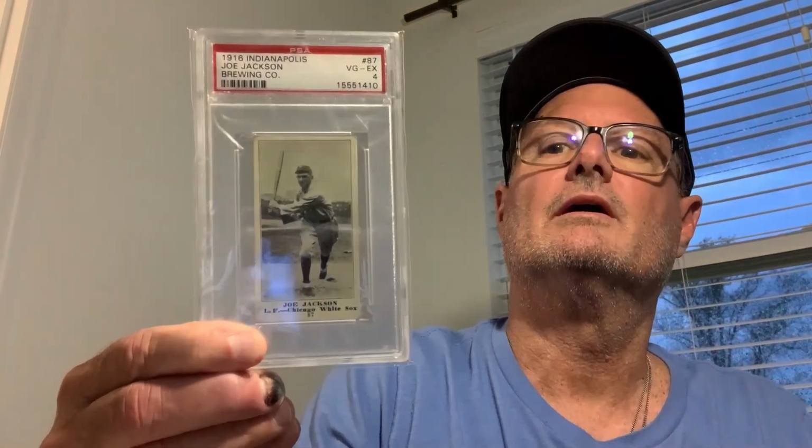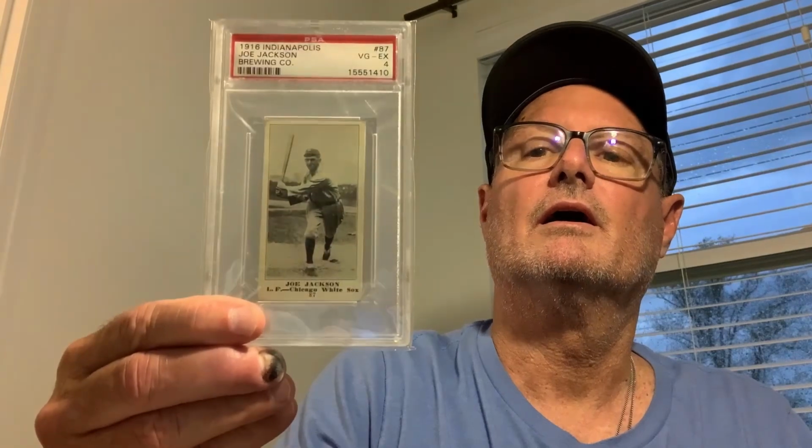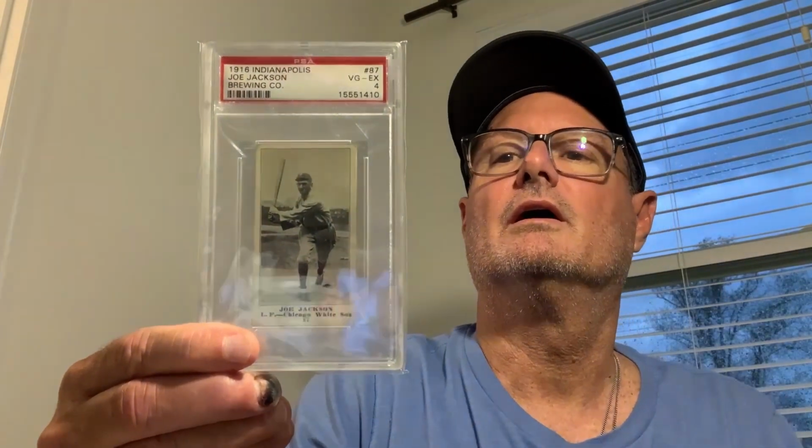It's not really a card, but anyway, that brings us to the M101 4 and 5 series, and I have his, and the lighting's terrible, and there's like a tornado warning here. This is with the Indianapolis Brewing Company back. This too is a Felix Mendelssohn pose.